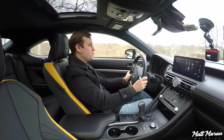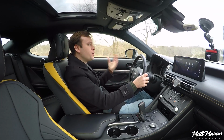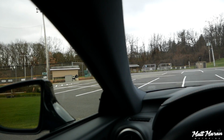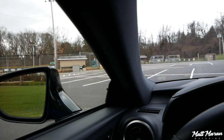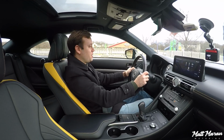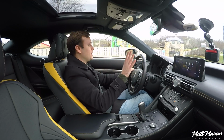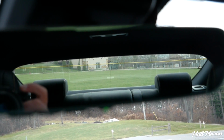So the first thing you notice about this, well, the one thing that I've always appreciated about the RC is that even though it's a coupe, you have great visibility, and you don't have to be tall to see over this dashboard here. The hood drops down nicely, the A-pillars are nice and thin, and the door mirrors are way off onto the doors. They're not at the A-pillar like many other vehicles. So you actually have excellent visibility for a coupe, and I really love that it's just so easy to see out of the RC. It makes it really easy to live with. View out of the back is great as well.